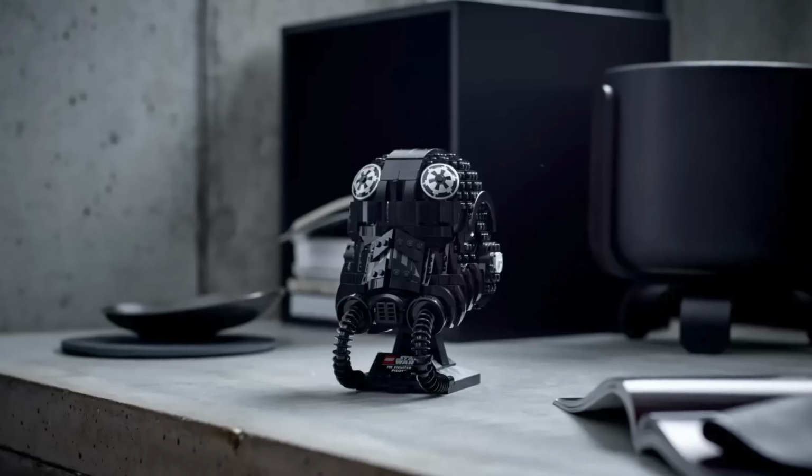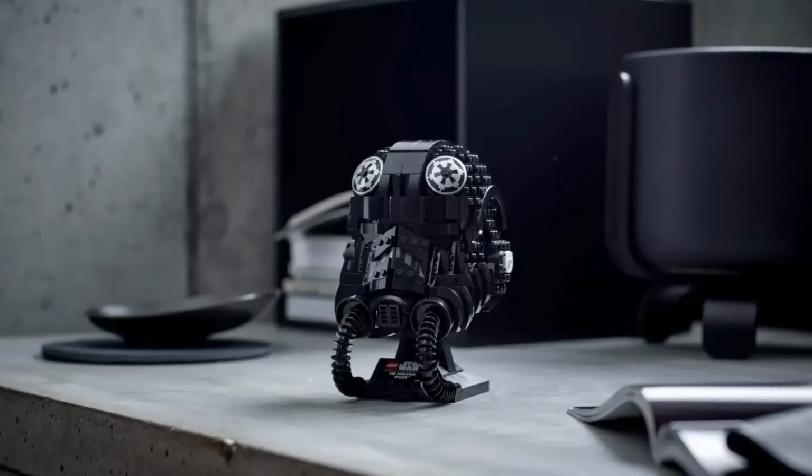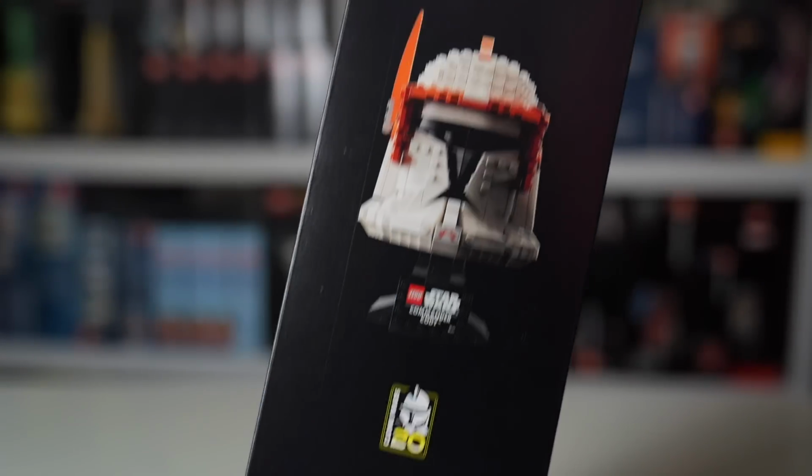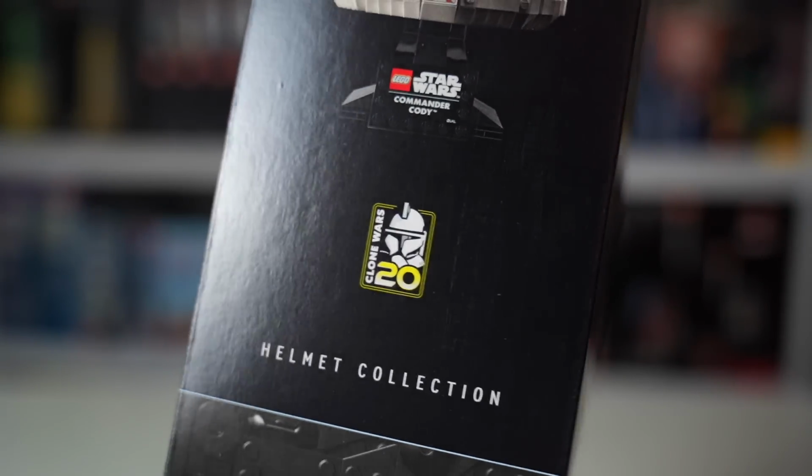It's grown in value for sure, but it hasn't gone crazy like the TIE fighter pilot helmet or the Stormtrooper. Those obviously we saw significant gains on. So I'm not expecting the Clone Commander Cody helmet to blow up necessarily in value, but I think it will be solid if you can get it at the right price point.